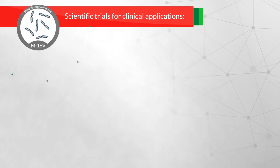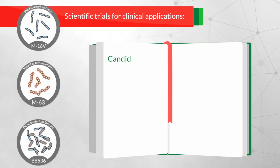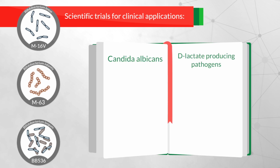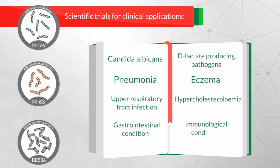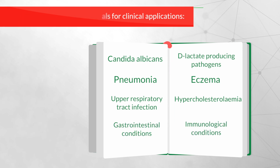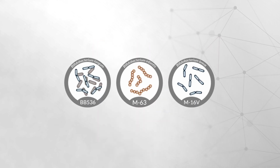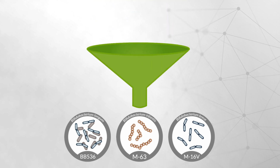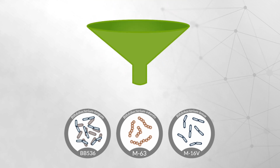Numerous scientific trials have been conducted on these strains for various clinical applications, including Candida, D-lactate-producing pathogens, pneumonia, eczema, upper respiratory tract infection, hypercholesterolemia, and gastrointestinal and immunological conditions. By supplementing with these strains, you can greatly simplify your prescription, as well as reduce the influx of age-specific products causing stock inventory issues within your dispensary.